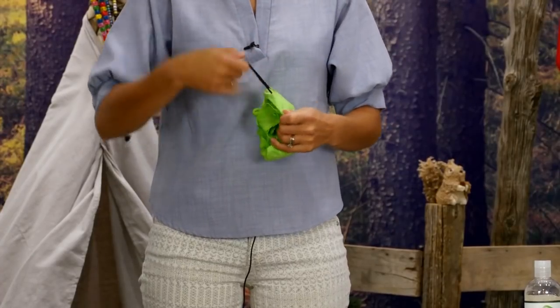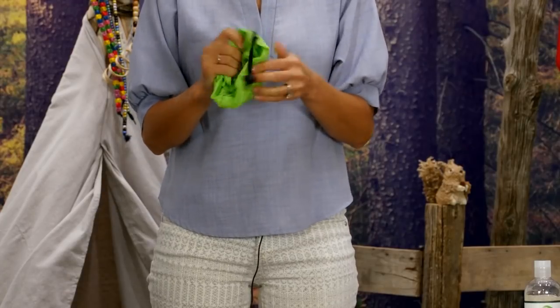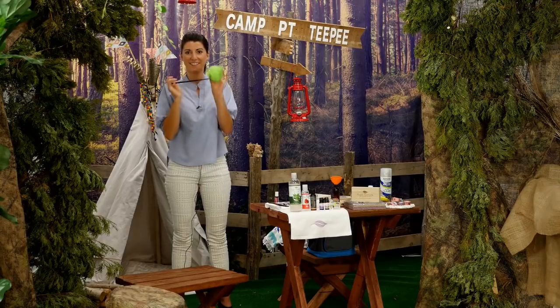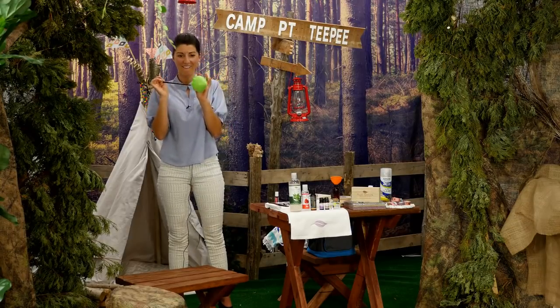Hold on, I lost my thing. There we go. Just push it in the corner, and then you just tighten the string. See? Perfect. Did you see that? Super cool.